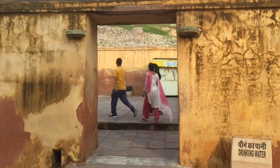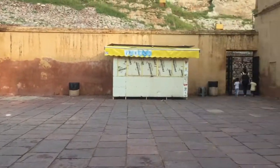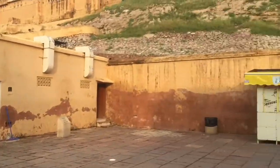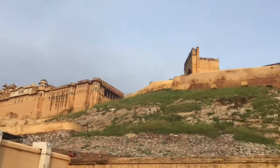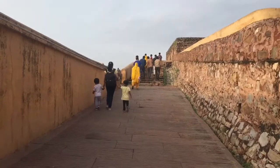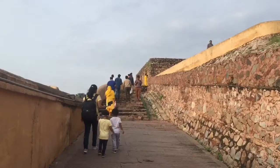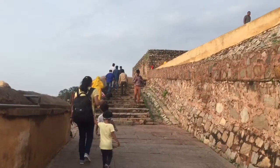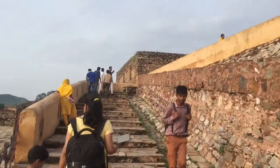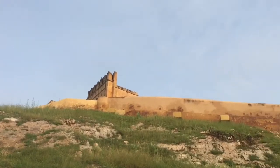As we enter, here there is a provision for drinking water. It's better to drink some water and then leave, as you have to climb up the ramp to quite a distance. Else you may have to go for an elephant ride. I will talk about the elephant ride later. These pathways are quite large and they are set with well cobbled stones.